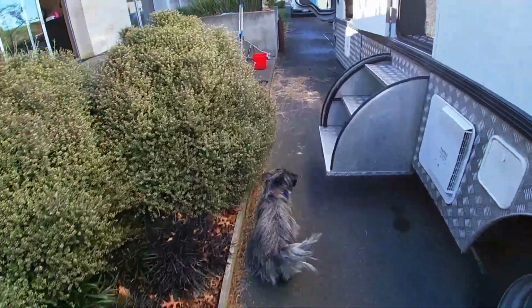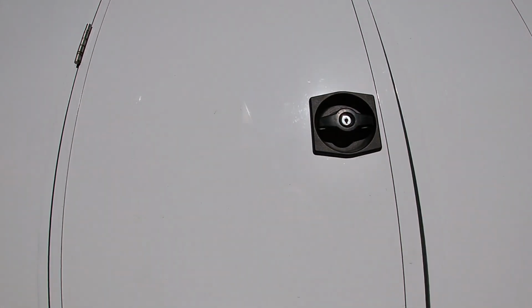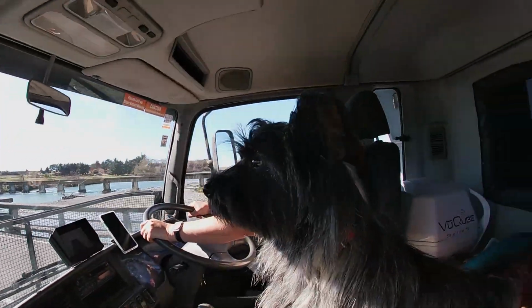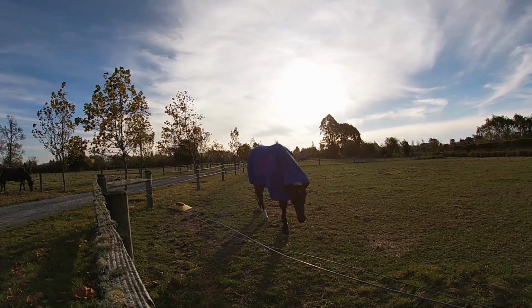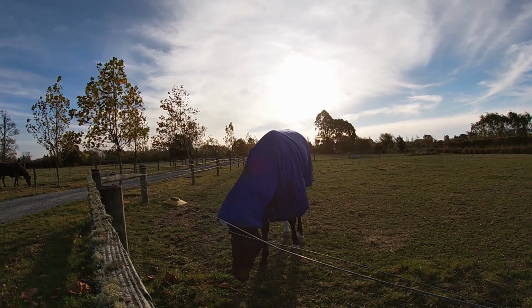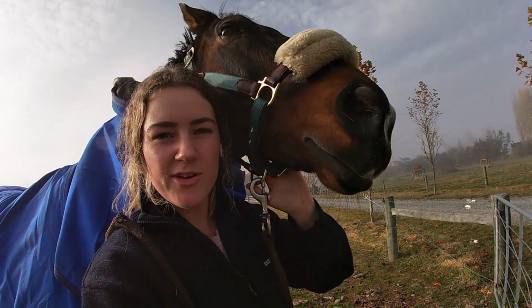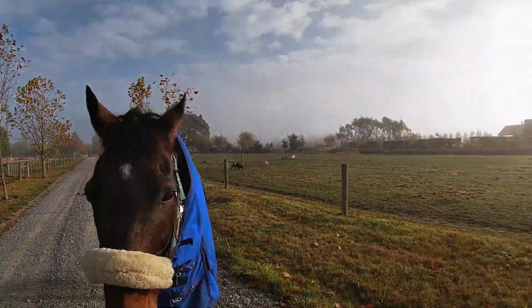Taupo's going to be our first trip up north for me and Elmo, so it'll be quite exciting. We've spent the night at Molly's in Christchurch, and now Elmo's going to have some breakfast. We're going to go for a ride, and then we're on the road to Marlborough again.